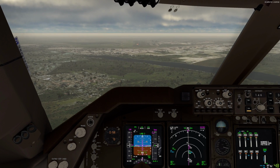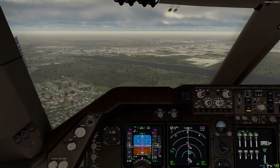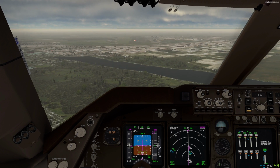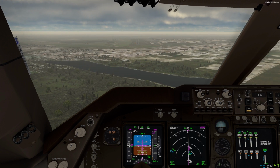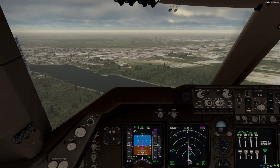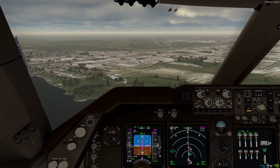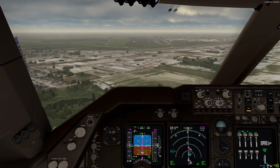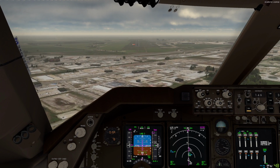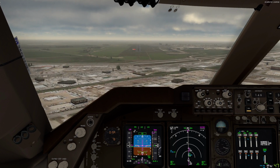There's 1,000 feet, still looking stable. Still not going to disconnect the autopilot just yet. Not until I'm comfortable that we can manage this without a missed approach. So depending on the pappies, there we go, I'm going to disconnect, we're a little bit low, so I'm going to take manual control. I'd prefer to be high than low.